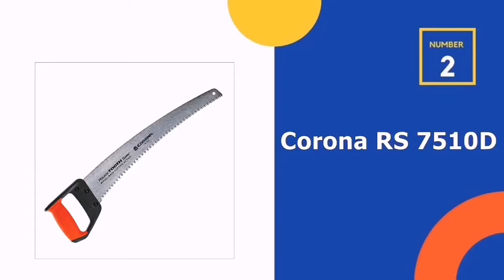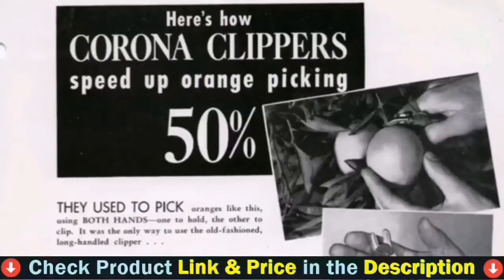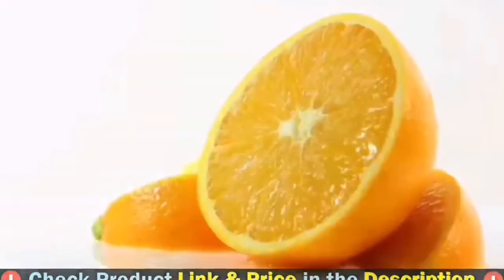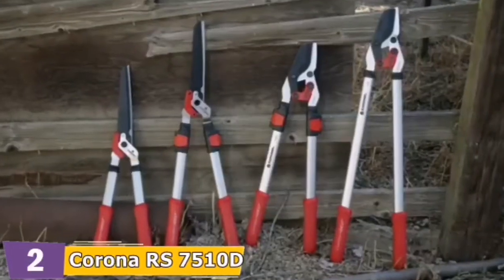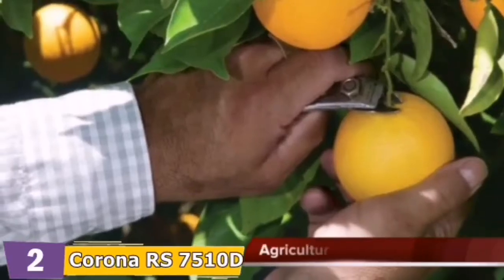Our second best pruning saw is the Corona RS7510D pruning saw. The Corona 18-inch saw is perfect for cutting through large branches or limbs, and can cut up to 10 inches in diameter. It has a D-shaped handle which allows you to generate power while operating it, and also be used two-handed if needed for extra leverage. The impulse hardened teeth are triple ground for maximum cutting efficiency, and along with a heat-treated blade, this makes the saw a durable tool that should last quite a while. Plus its high visibility handle helps keep track of where it's been left behind.